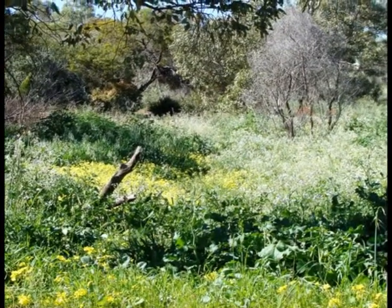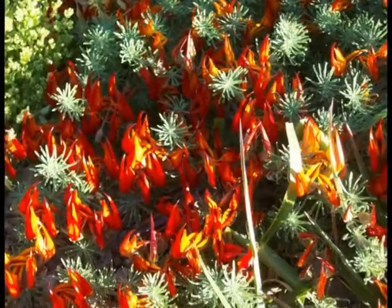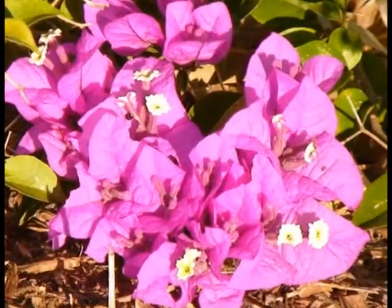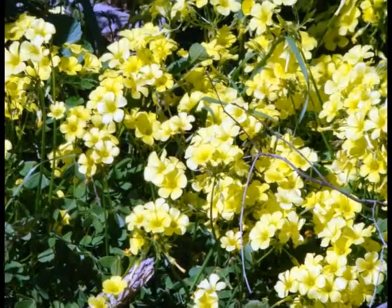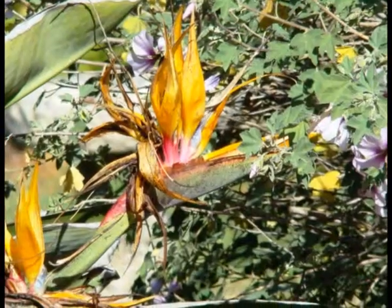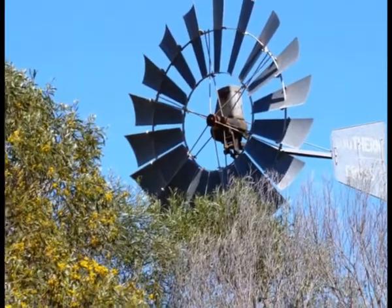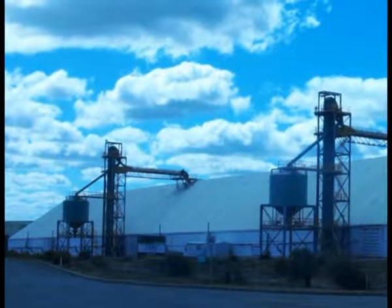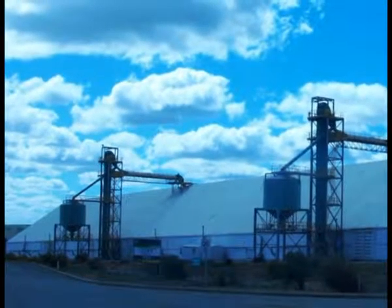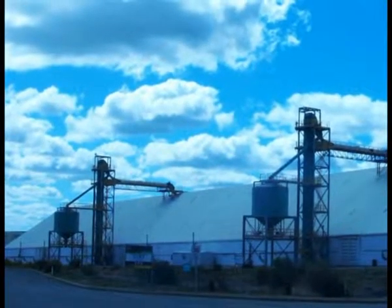It's September, or wildflower season. There's lots of cover. Northampton is primarily an agricultural town with a very large wheat bin servicing the local area.